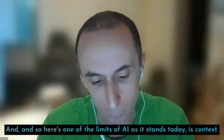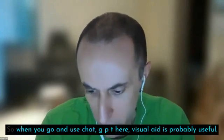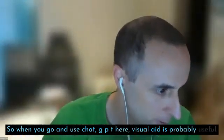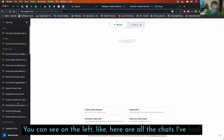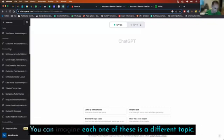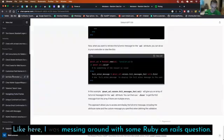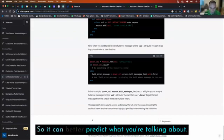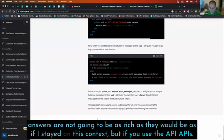And so here's one of the limits of AI as it stands today: context. When you go and use ChatGPT, a visual aid is probably useful. I have ChatGPT always docked here. You can see on the left here are all the chats I've had, and you can keep them around and jump back into them. You can imagine each one of these is a different topic. And so it will use all of the context of that chat. Like here, I was messing around with some Ruby on Rails question. It'll use all that context for future answers, so it can better predict what you're talking about. And if you context switch on it, and I just start talking about baseball stats or something here, the answers are not going to be as rich as they would be if I stayed on this context.